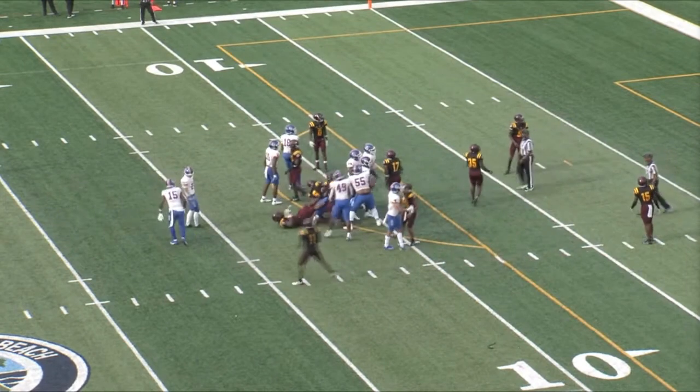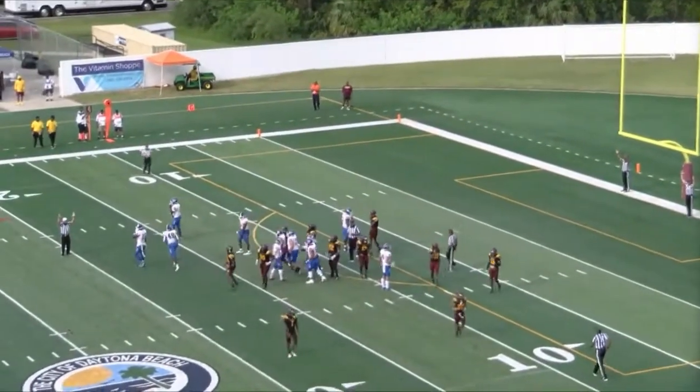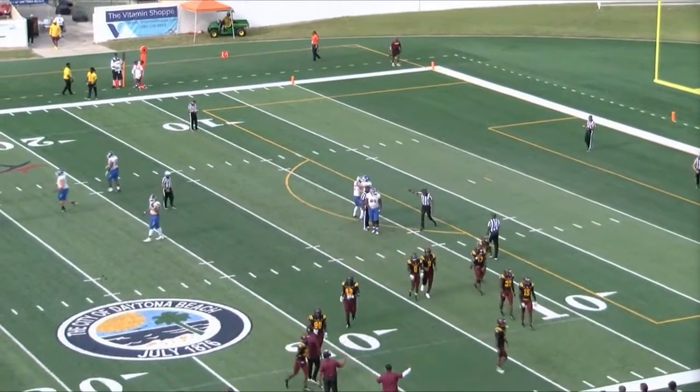Snap is good, the hold is good. The kick is straight down the middle and good. And the Savannah State Tigers, as the time hits triple zeros on the clock, are on the board. We've hit the end of the first.